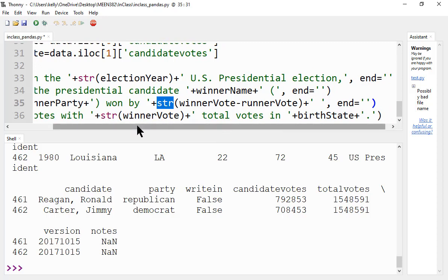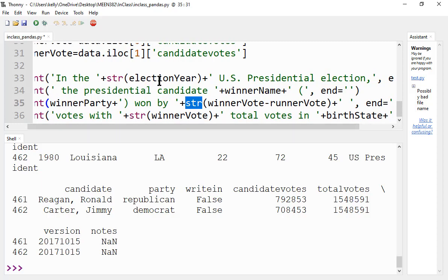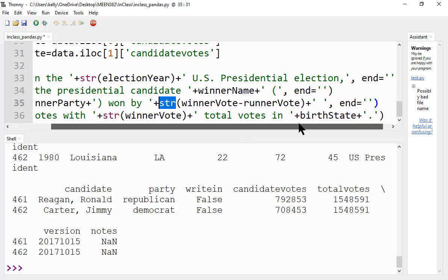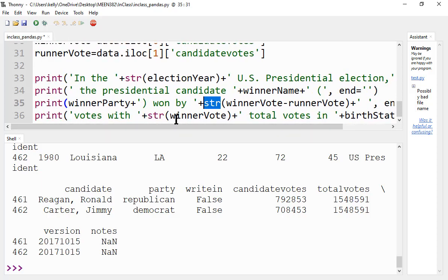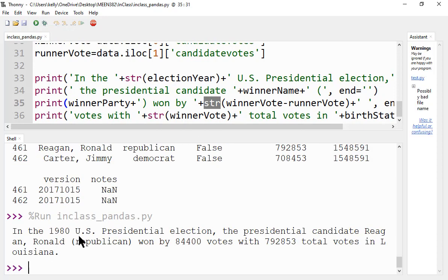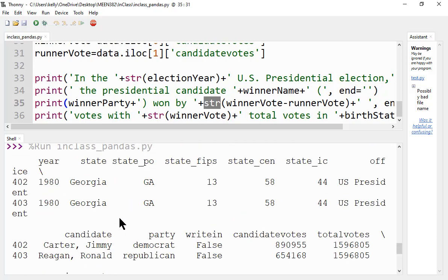So this doesn't look too readable, but you could probably figure out what it's going to say: in whatever year, U.S. presidential election, the presidential candidate, and then whoever won of the Democrat-Republican Party, won by, and then the math to calculate how many votes the winner had over the runner-up, with however many votes they actually got in that state. So mine will say something about Ronald Reagan. All right, 80, Reagan, Ronald. Well, so it doesn't actually rearrange their names to be first and last name, but they're Republican. They won by 84,000 votes. There's their number of votes in Louisiana. And so now this little thing could go in.